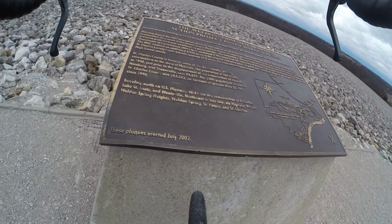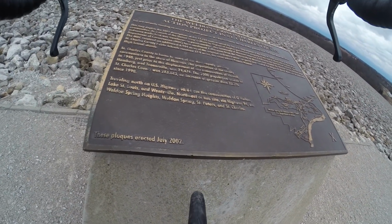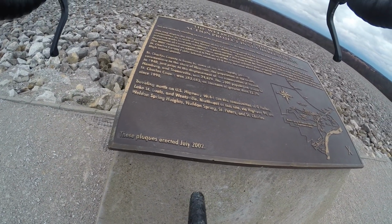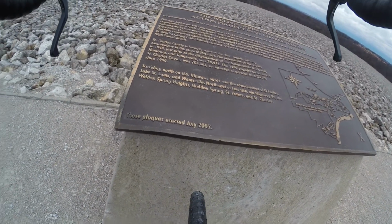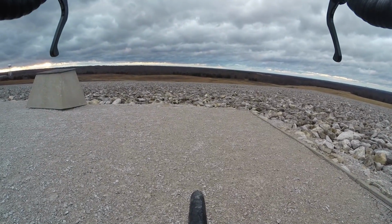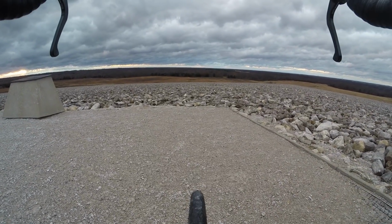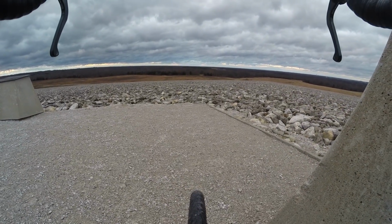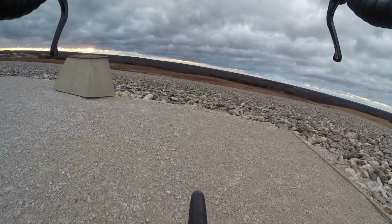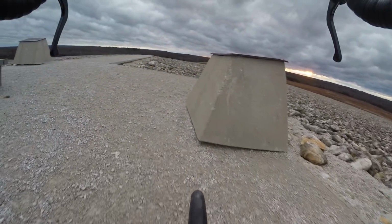Population of the county in 1940, just prior to displacement of communities, was 24,000. In 2000, the population was almost 300,000, so it's basically 10 times more people now. All right, so you know where we are. These plaques were made in 2002.